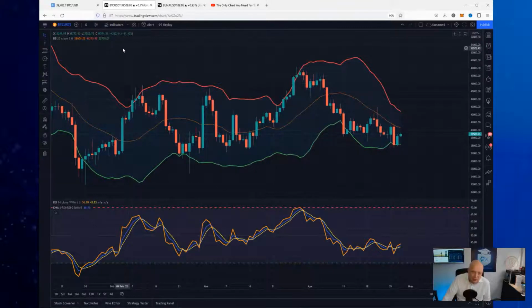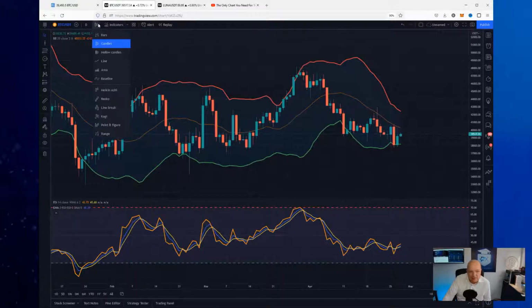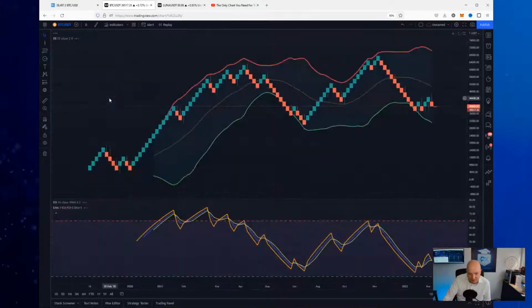And you can filter those sideways moves out of the market and really just concentrate on the trends if, instead of candlesticks, you choose Renko charts. So I'm going to do this now. And now, what are Renko charts? Renko charts are one of those charts that are independent of time frames.